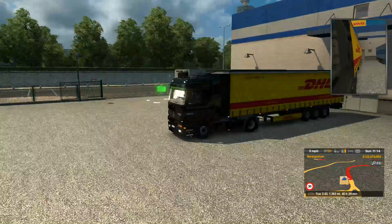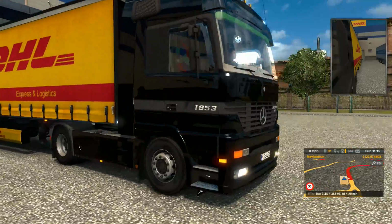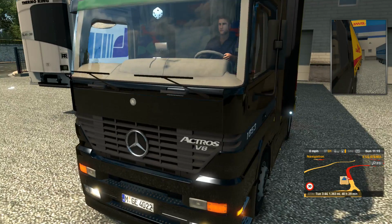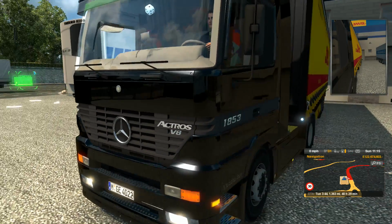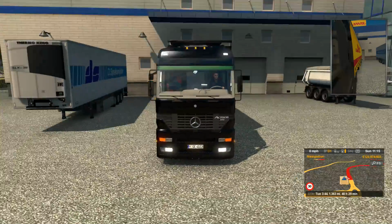Yeah, it's the Mercedes-Benz Actros MP1. This is the very first Actros Mercedes made. Released in 1996, it won the Truck of the Year award in 1997. This is a black one, nice solid black. It's got the V8 engine and it's 530 horsepower. It's only available as a 4x2.